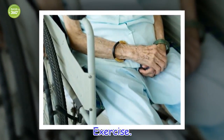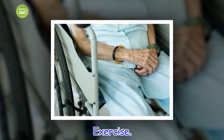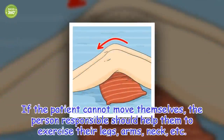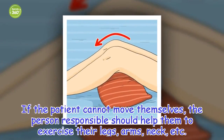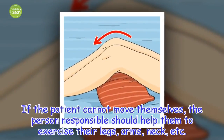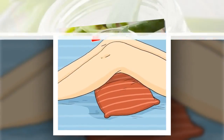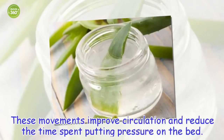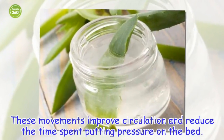Exercise. If the patient cannot move themselves, the person responsible should help them to exercise their legs, arms, neck, etc. These movements improve circulation and reduce the time spent putting pressure on the bed.